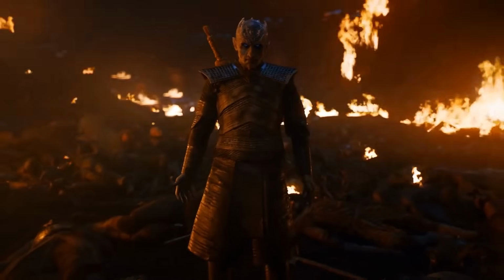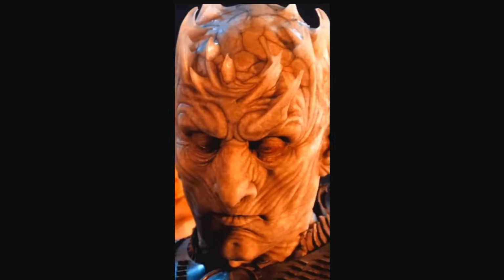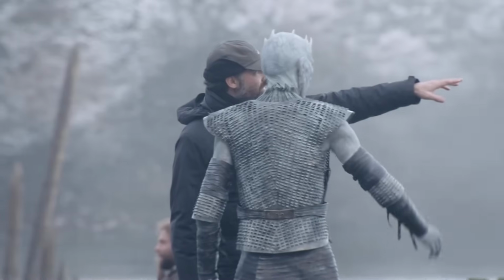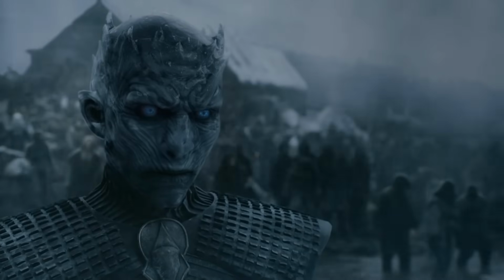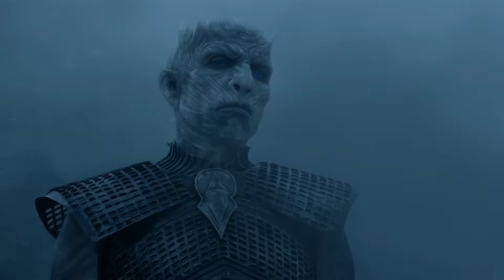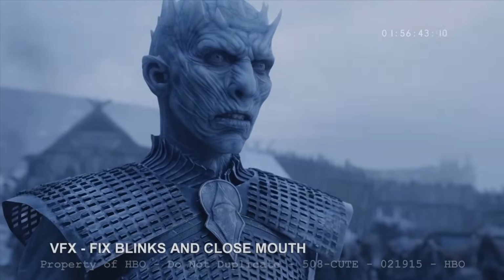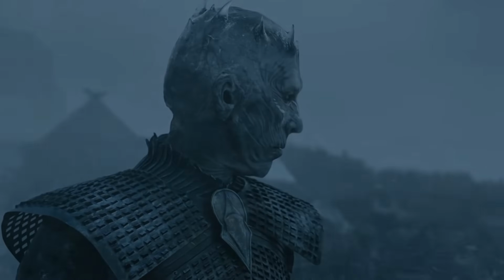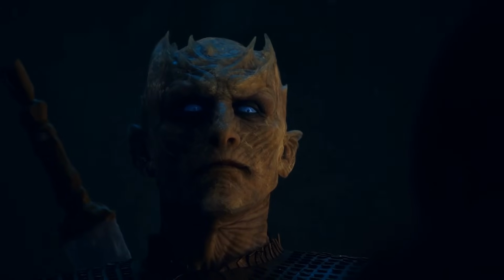Led by the cold and uncaring Night King, he had to go through the same exact process. But even though the makeup already looked amazing on set, they pushed it even further with a bit of visual effects. We added an ice effect, plus the horns that are part of the design. We made those translucent as if they're almost an ice sculpture. This buildup of CG ice pushed an already terrifying villain into the realm of nightmares.